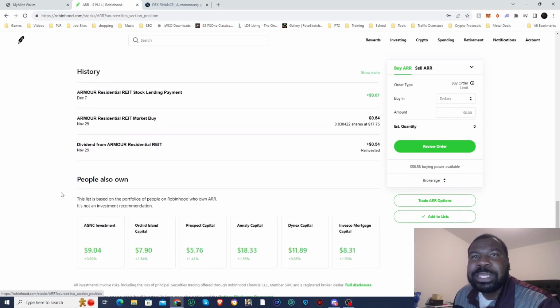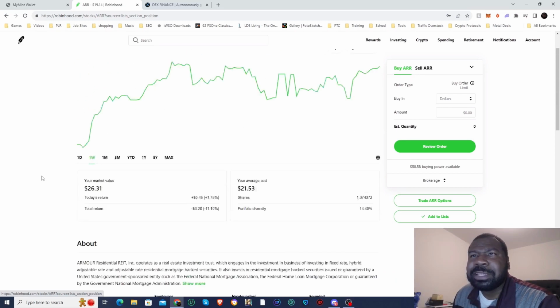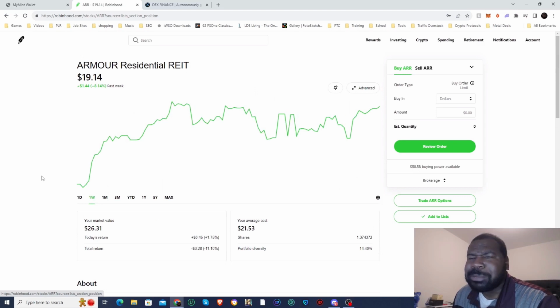And we will be getting another dividend payment towards the end of the month. It was actually really good to see how high the payment was. It's actually a lot higher than it was before the stock split. So we are getting more back. I believe we're getting about 2% a month back or something close to that. I'll have to check again.